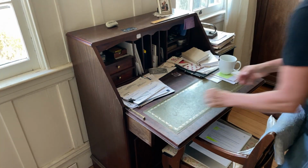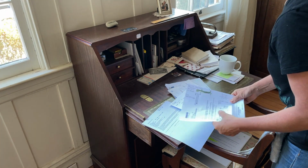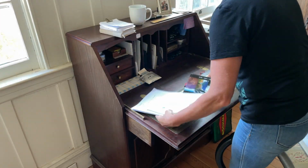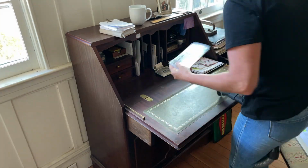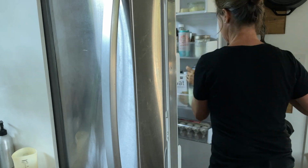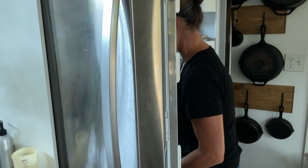All energized from my green tea, I decided that my desk was in dire need of reorganizing and cleaning up, vacuuming all the dust. And while I'm at it, am I the only one who's vacuuming their refrigerator?